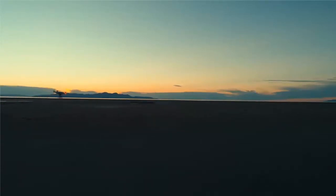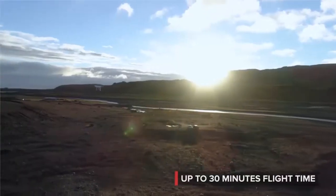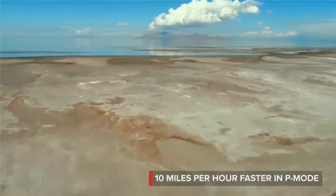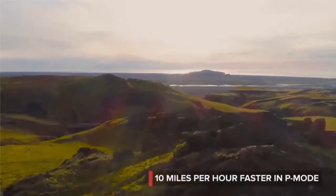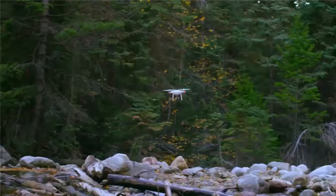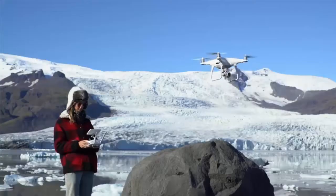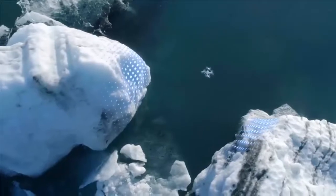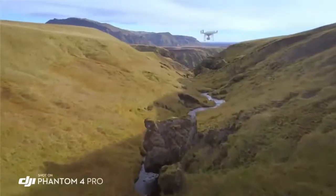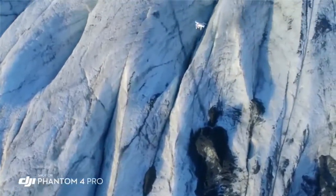Every minute in the air counts. The new high-capacity battery flight time has been increased to 30 minutes. When it comes to speed, the Phantom 4 Pro is 10 miles per hour faster with full support of its obstacle sensing systems. With its stunning camera, 1-inch sensor, ultra-bright monitor, obstacle sensing, and intelligence, the Phantom 4 Pro brings professional quality aerial imaging and flight capabilities to more pilots around the world.